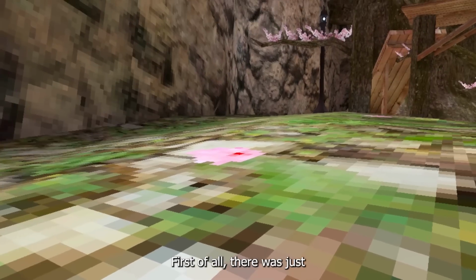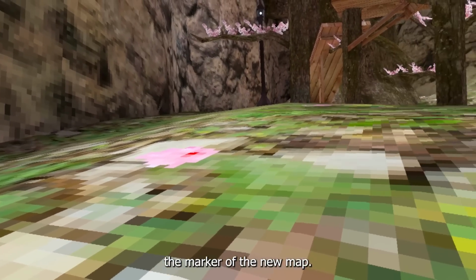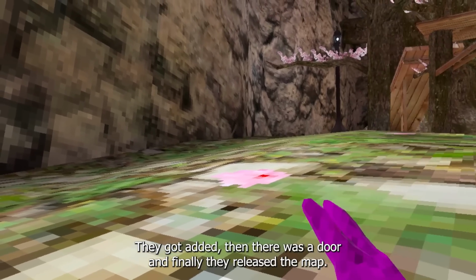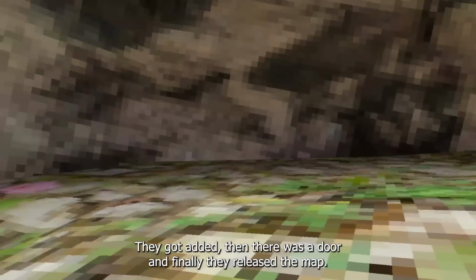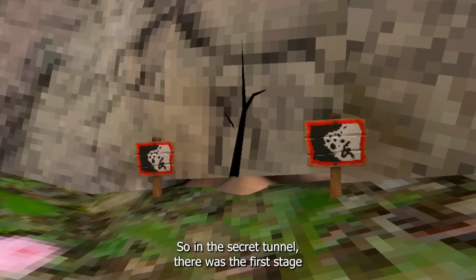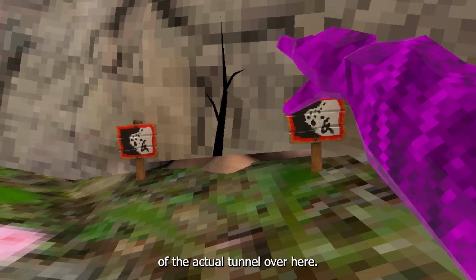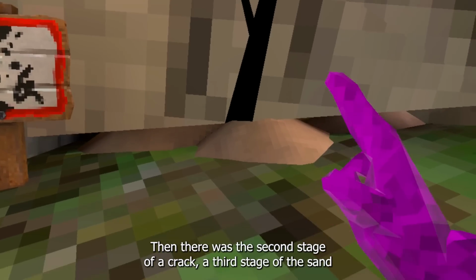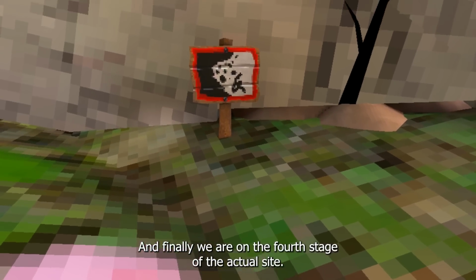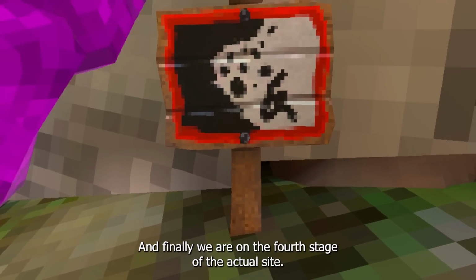First of all, there was just the marker of the new map, then the torches got added, then there was a door, and finally they released the map. So there were 3 stages. So in the secret tunnel, there was the first stage of the actual tunnel over here. Then there was a second stage of a crack, a third stage of the sand getting added, and finally we're on the 4th stage of the actual sign.